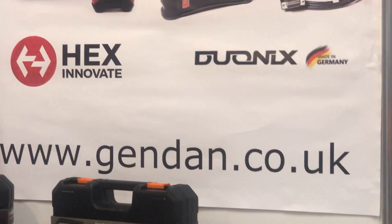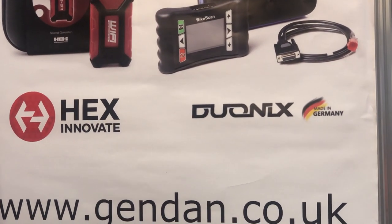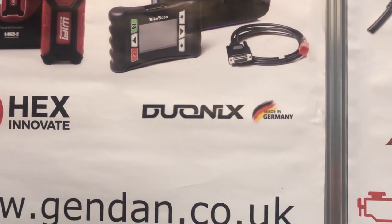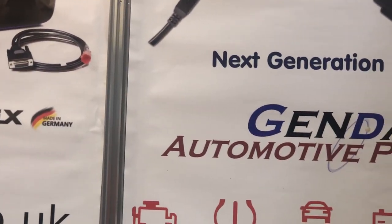There we go. Anybody interested in multi ECU scan? You can also use it for core scan as well, can't you? I think you can get different licenses for the Kantai car interfaces to use.